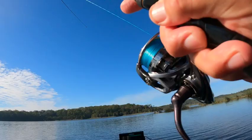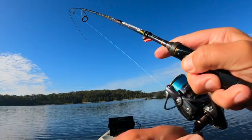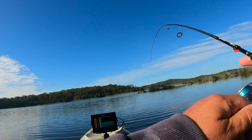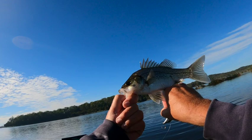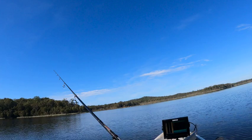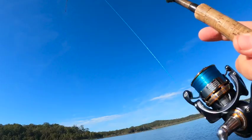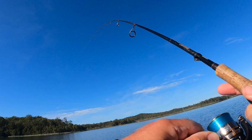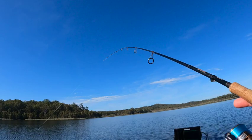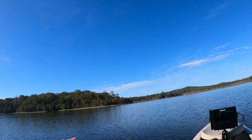Oh. And another little one. Another little one. Oh well, they did surprise me. I'm not surprised it's a small one. And I didn't even have to reel it. I thought there was weed on the line. Yep, tiny little fish. Usually get big ones. I just told the camera I get big ones, not you.